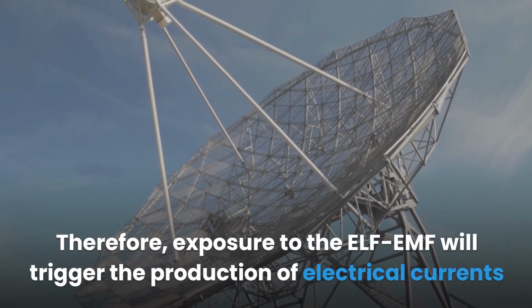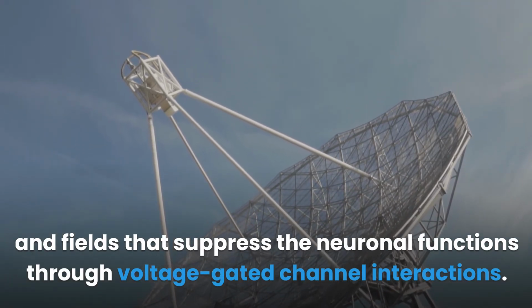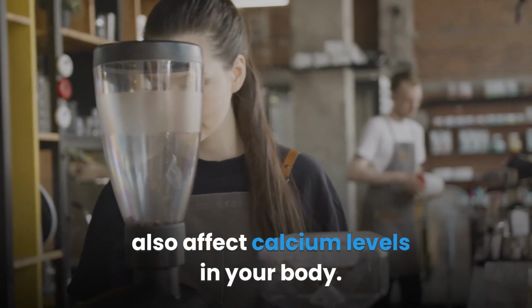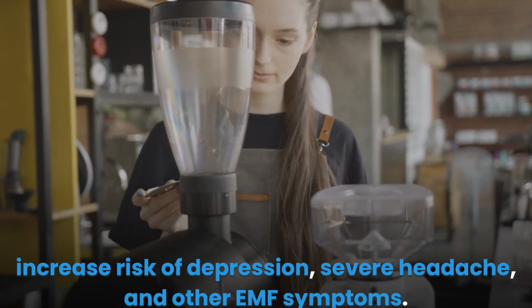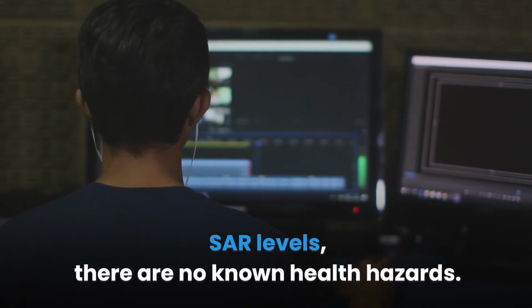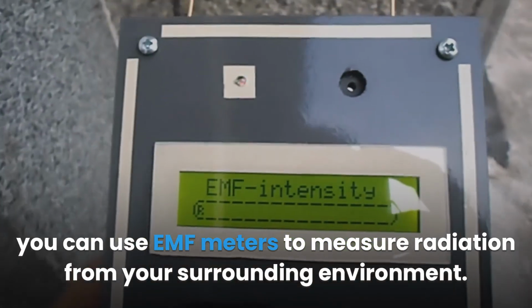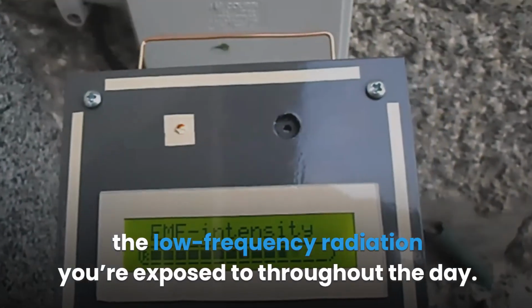Therefore, exposure to the EMF will trigger the production of electrical currents and fields that suppress the neuronal functions through voltage-gated channel interactions. Magnetic fields from various electrical appliances also affect calcium levels in your body. This may lead to other biological effects on your body such as sleeping disorder, increased risk of depression, severe headache, and other EMF symptoms. However, if the exposure levels from different appliances fall below the recommended SAR levels, there are no known health hazards. If you're more concerned about how much you're exposed to each day, you can use EMF meters to measure radiation from your surrounding environment. The EMF meters are portable handheld devices you can use to measure the low-frequency radiation you're exposed to throughout the day.